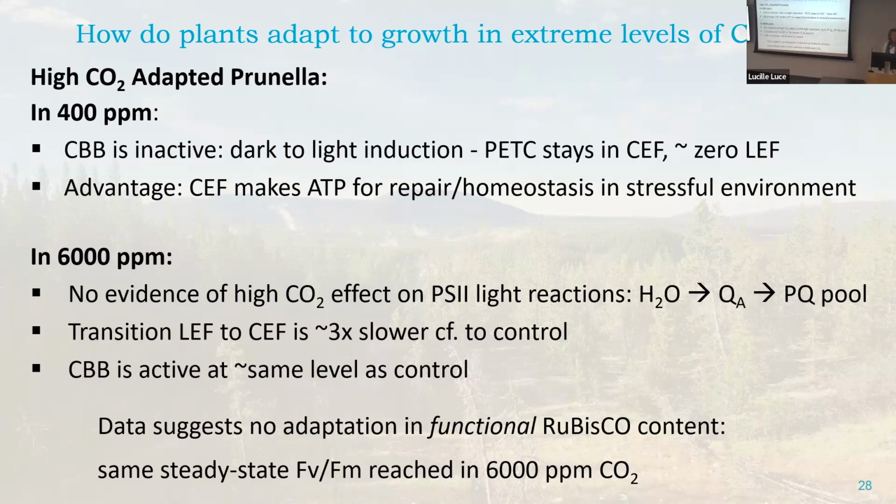But then the other thing I wanted to ask you is, you have this swath of the plant that's getting the high dosage, and then the adjacent swath is the control. If you take the high adapt and you maybe, I doubt you've done this, put it in 400 ppm and just keep it there forever, does it ever acclimate back to 400? Yeah, that's a very interesting question.